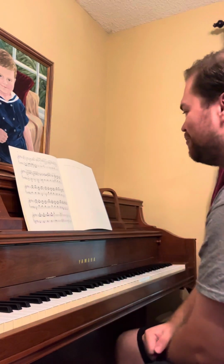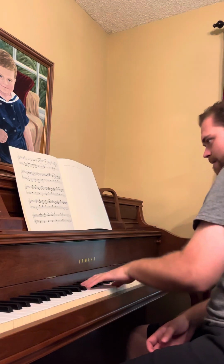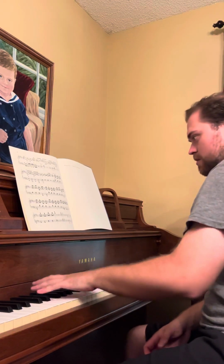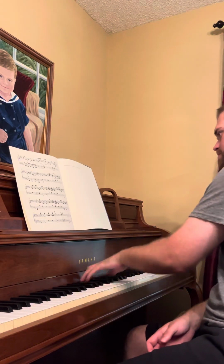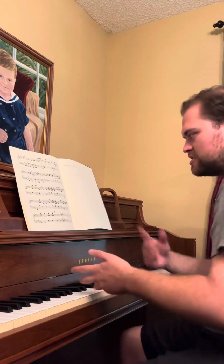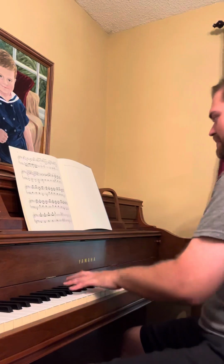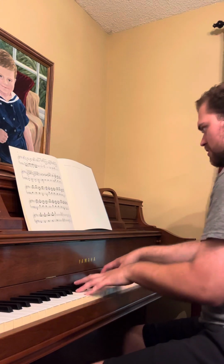So that's the chorale in B major. You can hear it very clearly in the left hand. That's the left hand now in B major. And so it's a brilliant, brilliant passage. Sounds sort of something like.